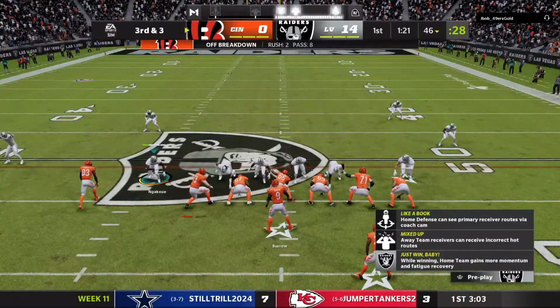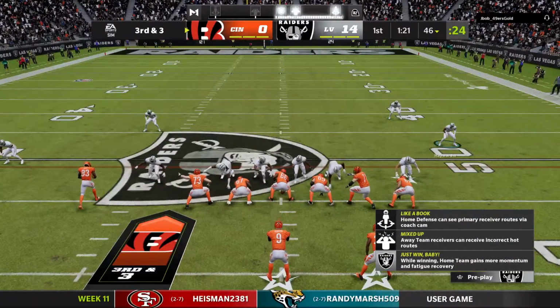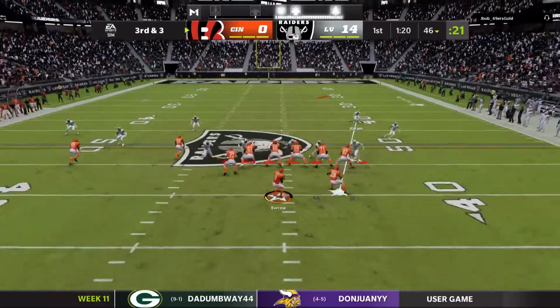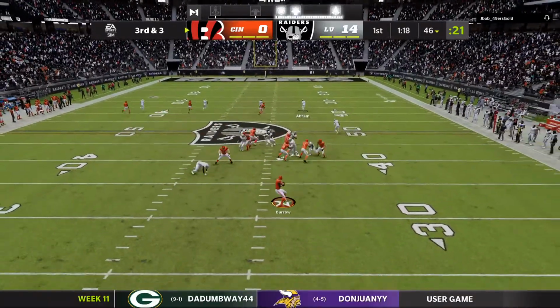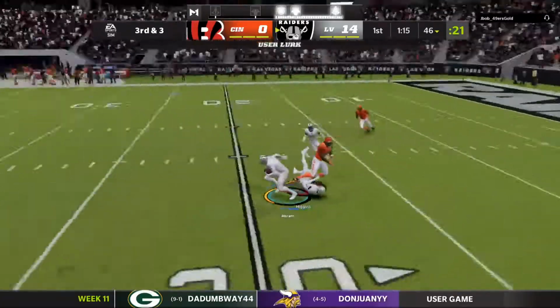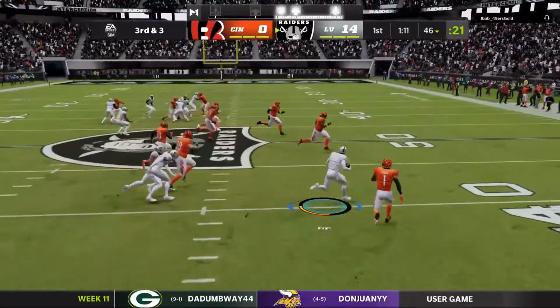So the incomplete pass on the last play, and that leads us to a 3rd and 3. Burrow looking to pass. Oh, he'll let one go deep for Higgins. Into a double team, and it's intercepted. Jonathan Abram picks it.